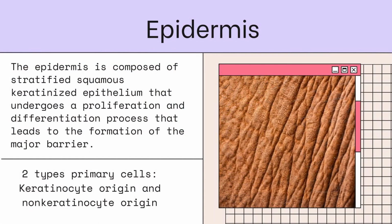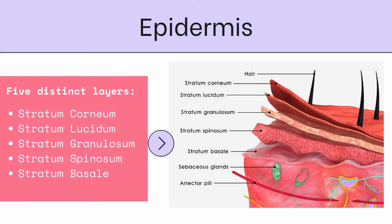The epidermis is made up of stratified squamous keratinized epithelium that goes through a programmed proliferation and differentiation process that eventually leads to the formation of a major barrier to drug penetration. The epidermis contains two types of primary cells, those of keratinocyte origin and those of non-keratinocyte origin. There are 5 distinct layers of keratinocytes: the stratum basale, or the basal layer, the stratum spinosum, the stratum granulosum, the stratum lucidum, and the stratum corneum, or the superficial layer.